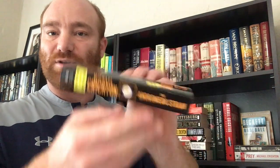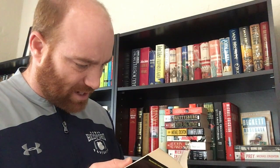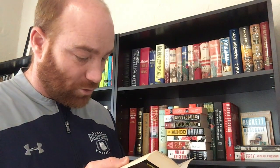I've got Michael Crichton's The Andromeda Strain. Excellent, excellent book. This was a fun one. And it is Avon Books, HarperCollins, and let's see. It's actually originally an older one. 1969 was the original copyright date, I think, if I'm reading this right. And then this one is from 2006. So, of course, they went back and reprinted all these paperbacks. That's why you've got these newer versions.